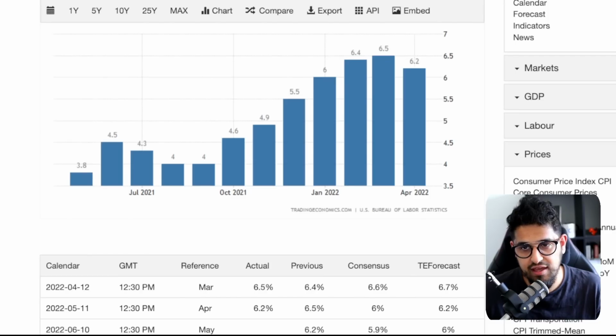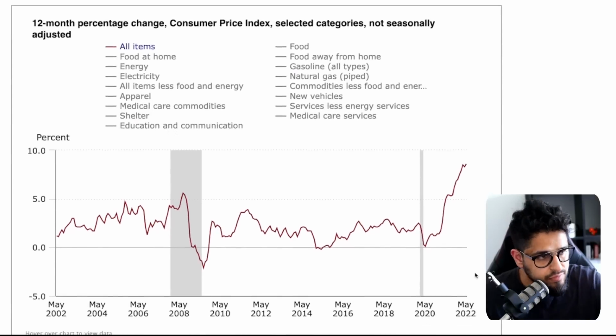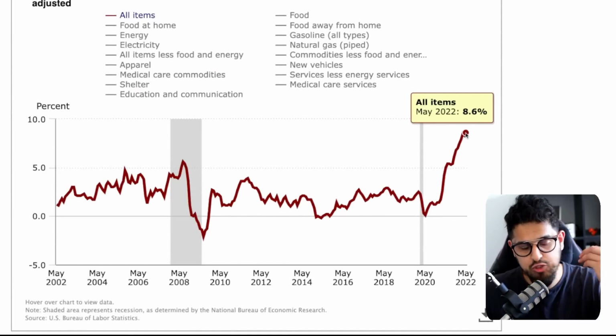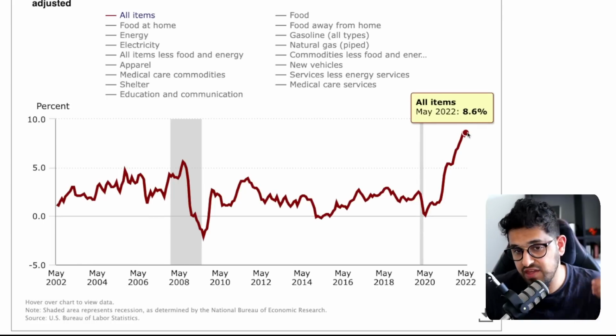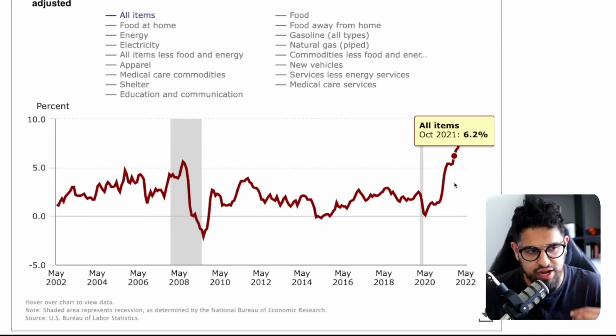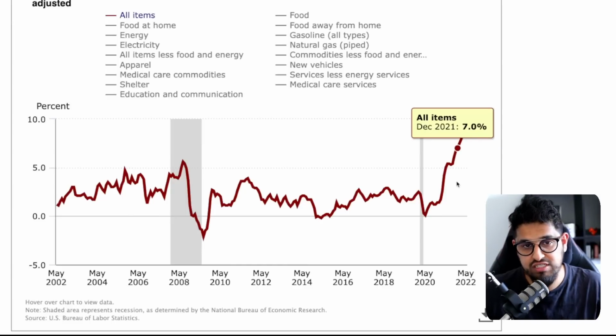If we take a look at this one here, this is the CPI reading, and we got the latest reading of 8.6. This is despite a 25 basis point hike and then a 50 basis point hike. So the market is shrugging it off, and inflation continues to be miles away from the target range that the FOMC wants it to be at. So no doubt they're going to come out aggressively. I'm sure Jerome Powell's wording is going to be incredibly aggressive as well.